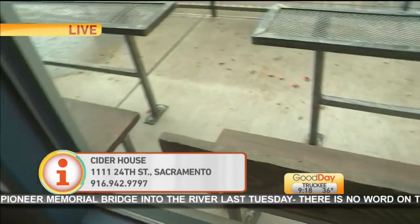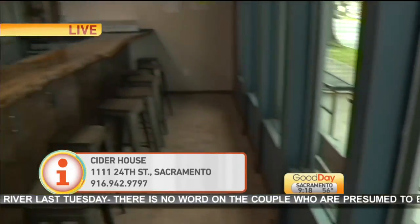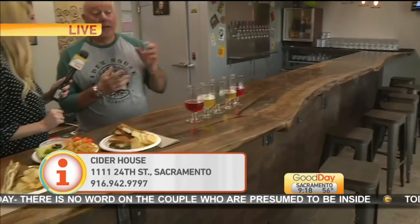Now, you guys have a great patio and a huge bar. How many people can this fit? Well, technically on the wall, 31 inside, but we could put another 15 or 20 outside. And also, the patio is dog friendly. So, yeah, people want to come in. They want to bring their dogs. A lot of people want to do that nowadays.